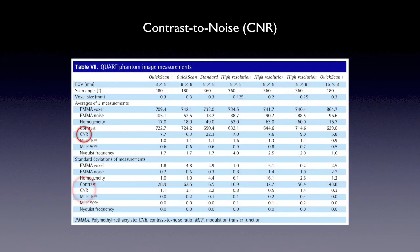And the fourth thing that Dr. Ludlow did that I think was groundbreaking is he actually looked at contrast to noise ratio at the same time, which is basically a study of quality control just to see if these images that were created, or the data sets that were collected, had valuable information so that radiologists and clinicians could actually read these in a very good way.